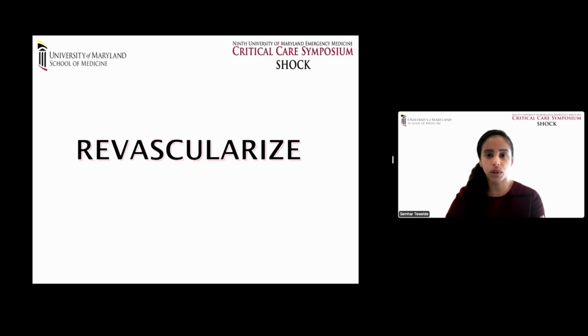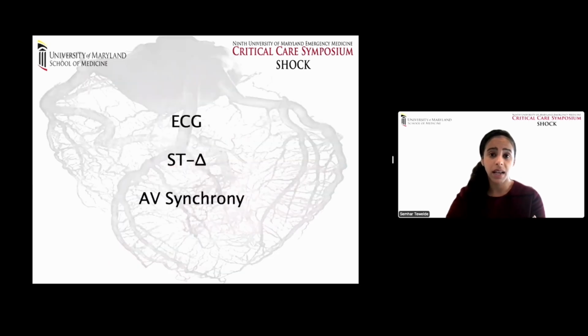Revascularization, we know this is the cornerstone for therapy, and this is what's really affected mortality. So generally, when patients come in within the first 10 minutes, you want to make sure you're getting an ECG to assess for any ST elevation that needs to go immediately to the cath lab. NSTEMIs, non-ST elevation myocardial infarctions, also have a propensity to go into cardiogenic shock, so they should not be negated and still warrant urgent, if not emergent therapy, if they're actually in cardiogenic shock.